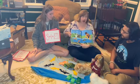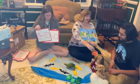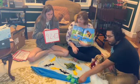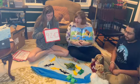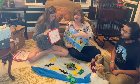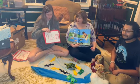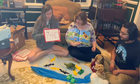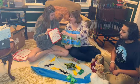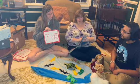I help my dog out. The dragonfly flies off. 1 frog jumps in. Splash! There were 9, but the dog got out and the dragonfly flew away. 9 minus 2 is 7. But then a frog jumped in. 7 plus 1 equals 8.